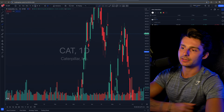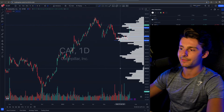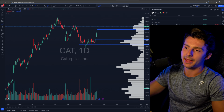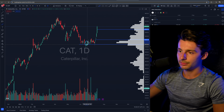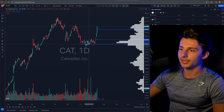And if I dump over to the bigger time frames, here's my thought process. Caterpillar was a stock, if you guys go back, that I initiated a swing trade on. I want to say it was the 18th or the 20th of June, and because Juneteenth was the 19th, the market was closed. So I initiated a swing trade in there, and then I held it, and it was about flat.